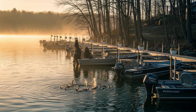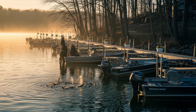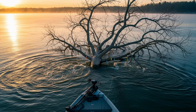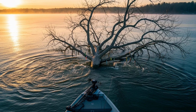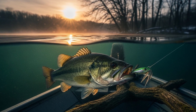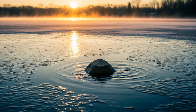Here is a hard truth to swallow. The ugly spots will consistently outproduce the pretty spots in early spring. We are naturally drawn to the obvious cover, the giant laydowns, the perfect docks, the massive weed beds, but everyone else on the lake is drawn to them too. Those spots get pounded with lures from sunrise to sunset. The fish get highly educated and extremely wary.